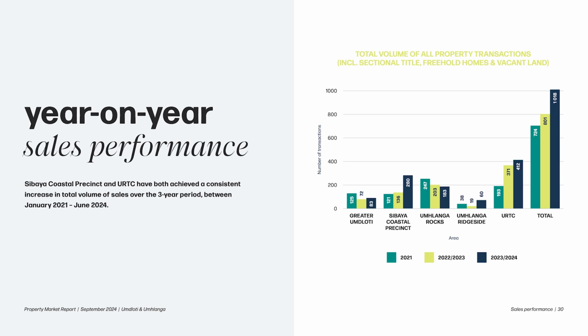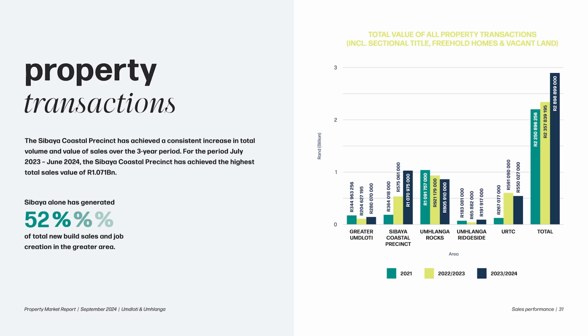We've also looked at transaction values. In the last year, across both areas, there were 1,018 transactions that occurred, which is 40% up from 2 years previously, where there were 724 transfers. And those are always positive elements. A lot of people who don't necessarily understand the dynamics of these areas and what's driving them wouldn't expect those levels to be going up year on year. The total value of transactions in the last 12 months was 2.8 billion, whereas 2 years before it was 2.2 billion. So that's also increased by 27%.